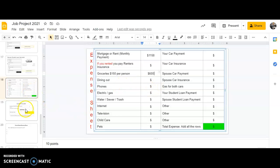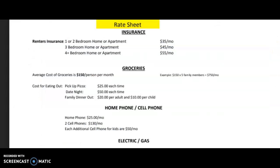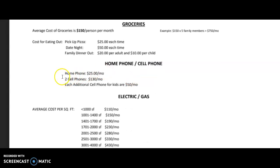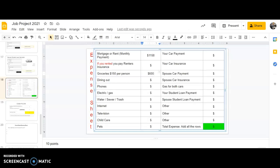Phones. So if we look at our phones on that PDF. So let's see. Do I want a home phone? Do I want 2 cell phones? Do I want any cell phones for the kids? I'm going to do 130 because the kids are young, too young to have phones right now. So we'll do 130 for that. Now, if I have more money, I can go back and change that later.